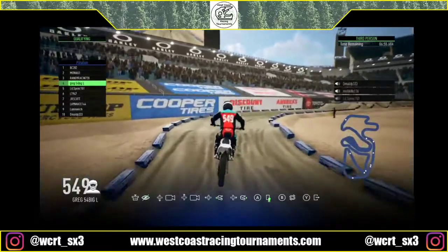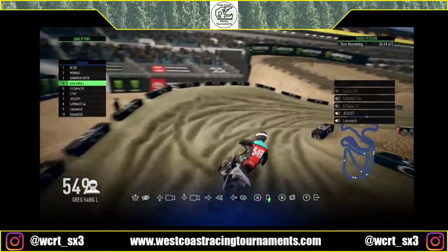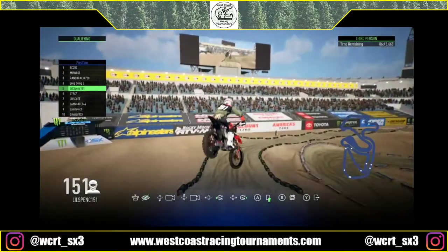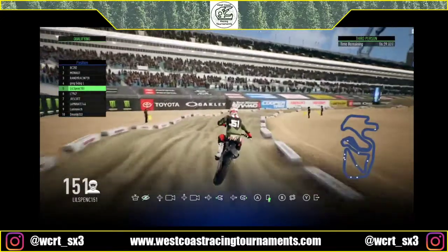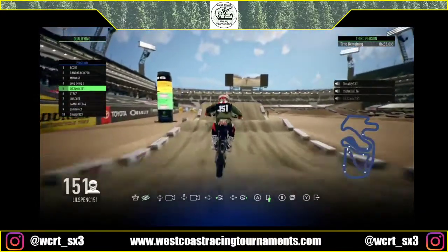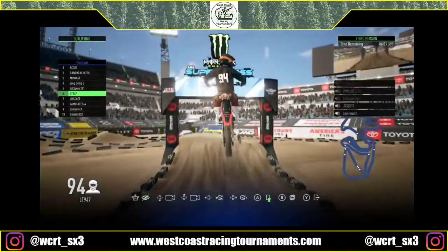Got a new name in the series, Greg 54, number 549, running in 4th right now. We got Will Spence, 151. He's been in the races before. It's the first time this season for the Nationals, running in 5th, so good run for them so far. LT 947 here in 6th, number 94 on Shift Racing Honda.